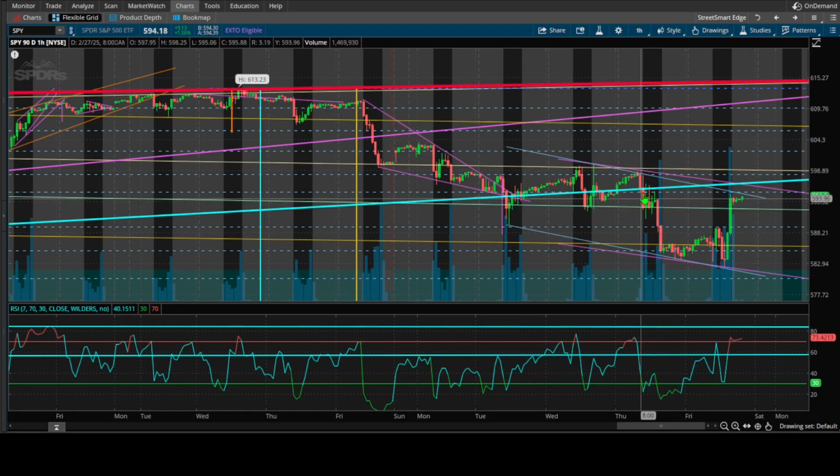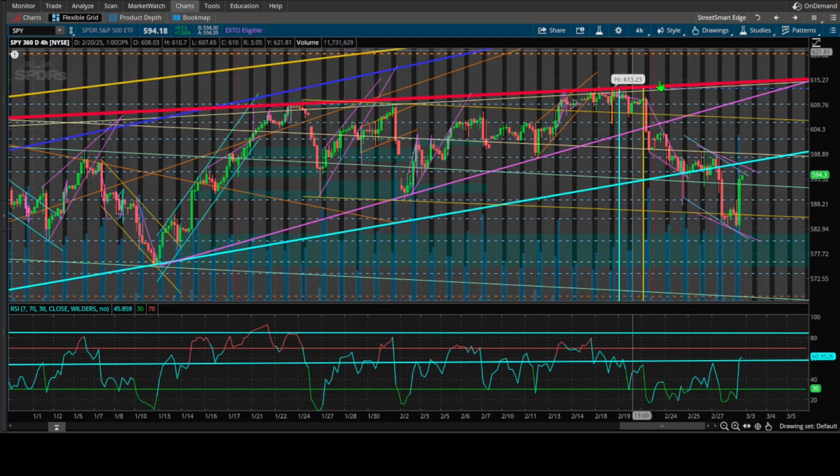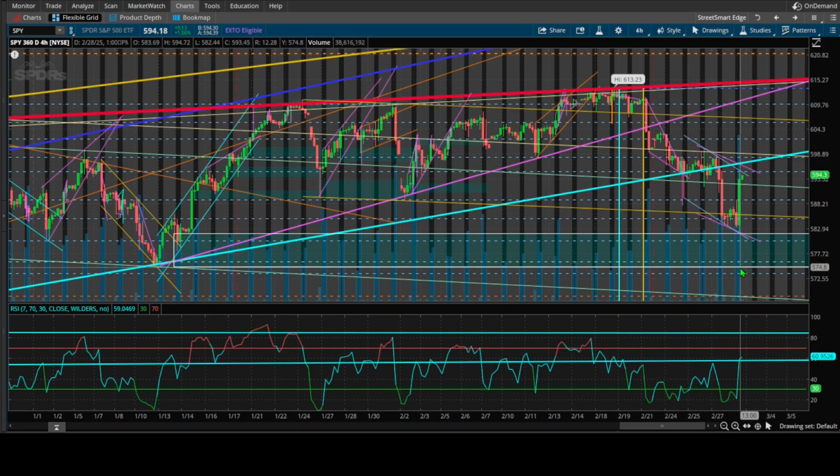Last Thursday, February 27th, SPY broke pretty convincingly below this long-standing support line here in light blue that's been going on for over a year. And we came down into just above this main demand zone right here, which if we zoom out on the 4-hour time frame, you can see goes from basically about 575 up to about 582.